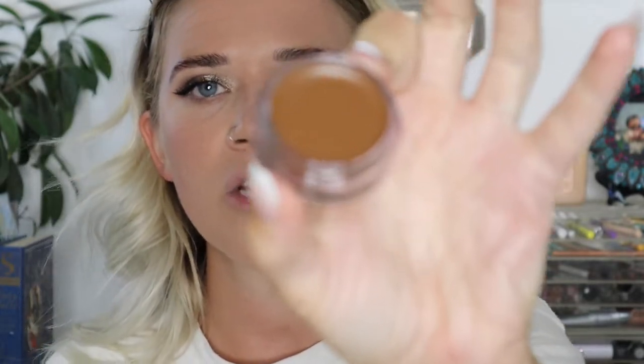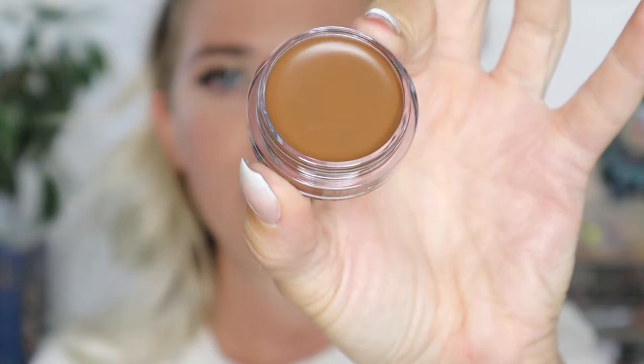They go really dark and very light. They have a grayish kind of cool tone one that I would like to try also. But I did end up getting Bronze Belle, so I will show you the color. So that definitely looks a bit dark.